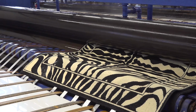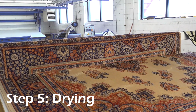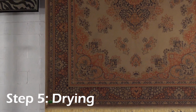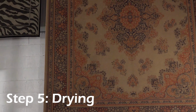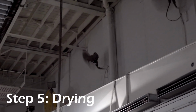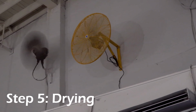Step 5. Drying. After the machine wrings out 90% of the water, the rugs are immediately sent up to our drying room to remove the water from the fibers of the rug. Leaving rugs moist for too long can cause color run and unwanted mold and bacteria buildup. Our enclosed climate-controlled drying room is equipped with a dozen industrial fans that filter circulated air and maintain low humidity, creating the most ideal ecosystem to properly dry your rugs.